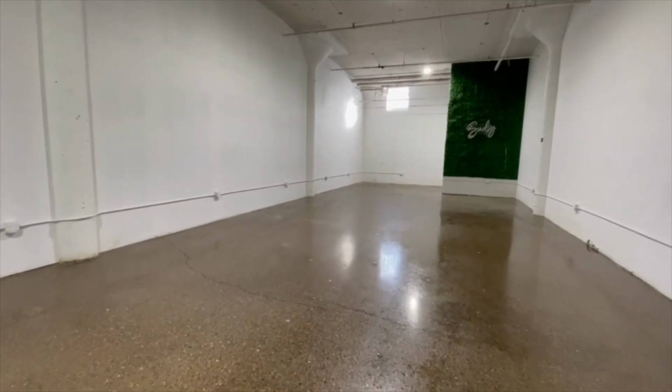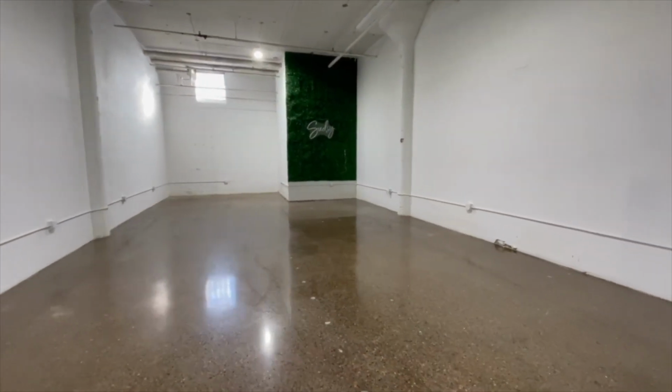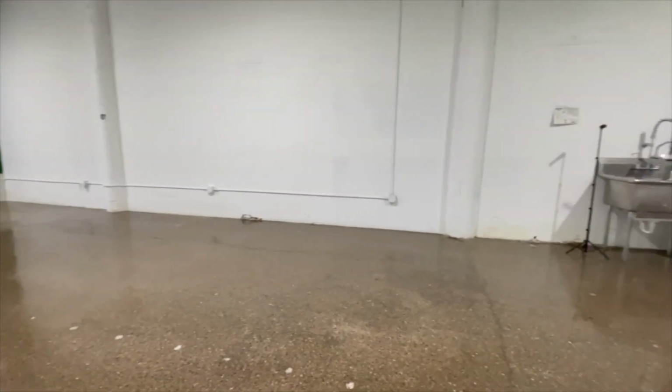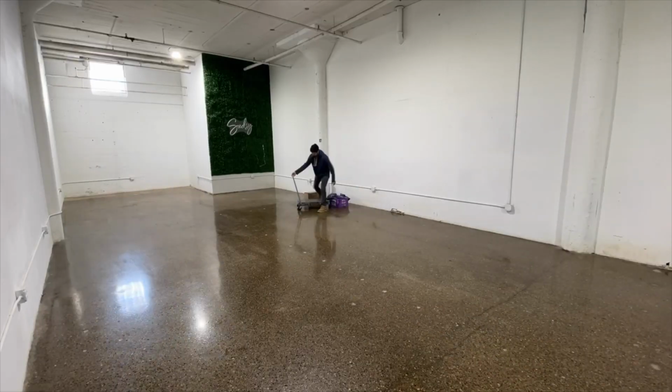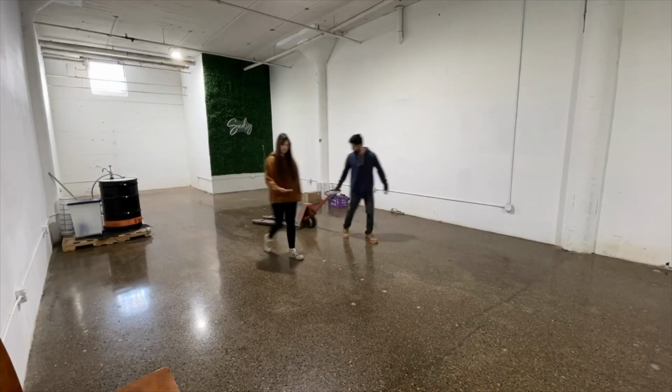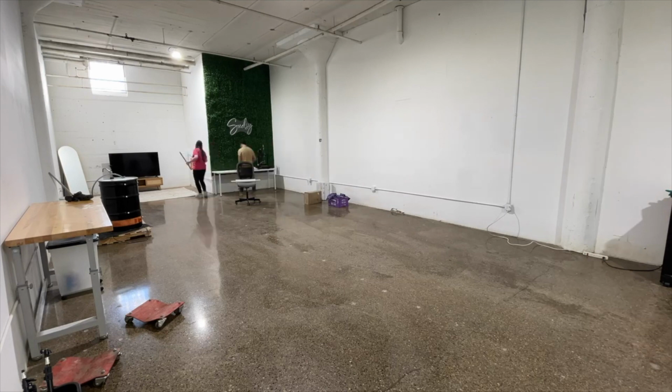So this is the polished floors. We got our greenery in the back and got an LED sign. We painted our doors a color in our business that we like to use, and we are finally moving everything in.